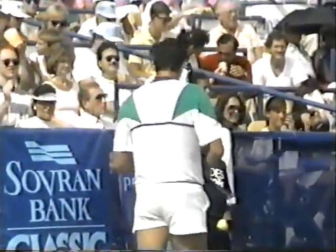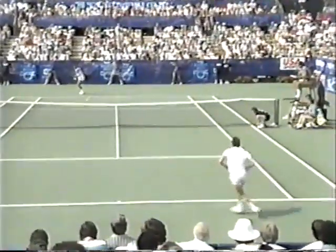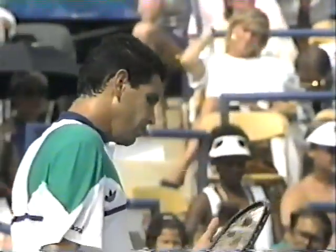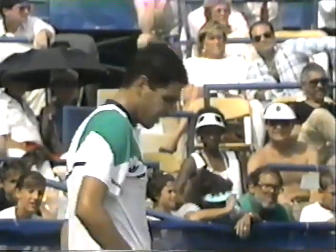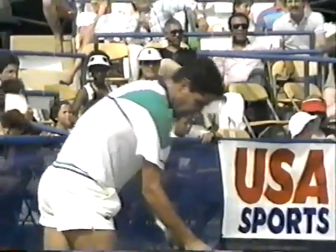Great stroke production from the baseline. Watch Gomez here, because he handles this racket like it's a toothpick and just creases that ball with a flick there. He's so strong in the upper body. Just got to get a little quicker and a much better server off the first ball in order to be a contender.